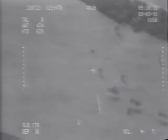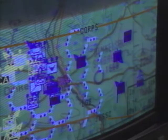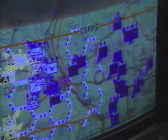The computer can help lift the fog of war by a process called data fusion. The data are fed into special rugged computers, which can then process the material and give it back to the field commander in a way that is easy to understand.